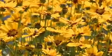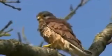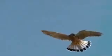Birds can also see ultraviolet. And this kestrel uses its UV vision to find the best places to hunt. It hunts for mice and voles, and a field is a good place to look. But this field holds no interest for the bird. It soon leaves to find a better one.